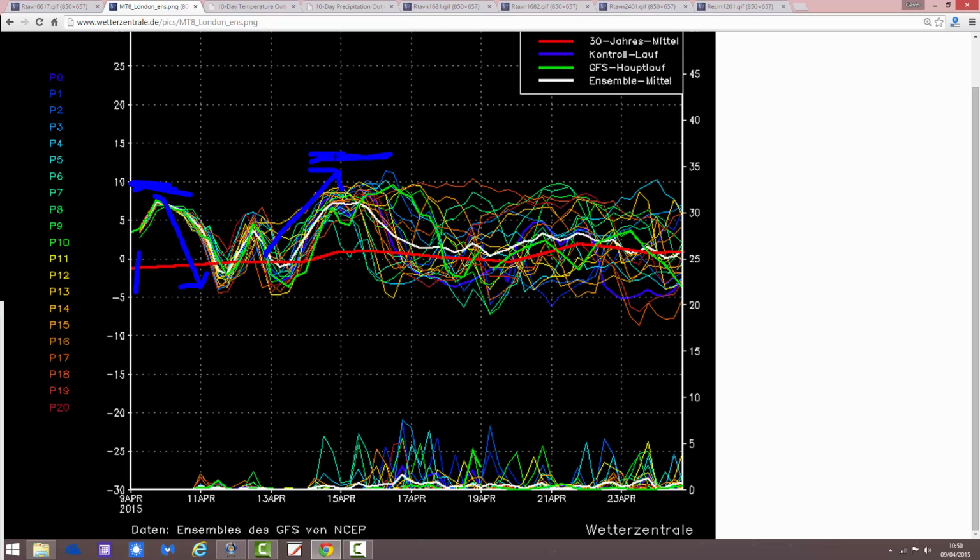Could turn quite warm, but also there could be some heavy thundery rain coming through with that. Now, beyond this period, and this is the 15th of April just here, so we're going into the second half of the month then. Beyond that, I've got loads of scatter here, so very difficult really to decipher what's happening in the second half of the month.